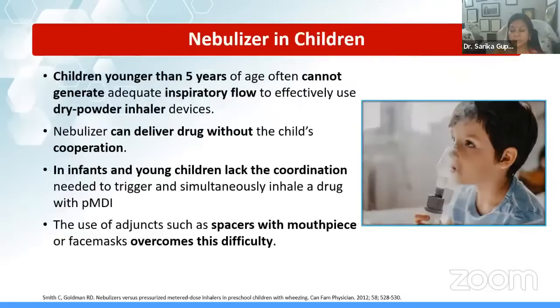In children, what are the specific precautions that need to be taken? Children younger than 5 years of age cannot generate adequate inspiratory flow to effectively use a dry powder inhaler. You all know that for the DPI, we have to take a deep breath to take the medicine, and a child less than 5 years cannot generate that much flow. So there is no use of DPI in children less than 5 years. A nebulizer can deliver the drug without the child's cooperation. Infants and young children sometimes are not able to use the metered dose inhaler. For an MDI, you have to put a spacer in front of it and then a face mask. Then only the child will be able to take the MDI. So in that condition also, the nebulizer will be a better alternative.